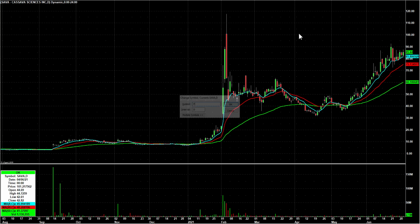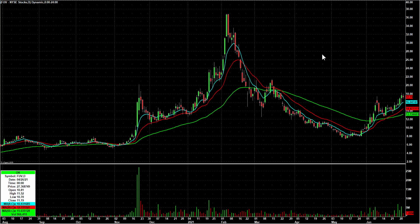And then lastly, FUV, which tried to break out yesterday, and then today kind of put in a quiet inside day. So the reason it's interesting to me is today's high, 17.95, yesterday's high, 18.21. So we have a stacked catalyst scenario, right? And the whole number in there as well in that range. And EV plays have been pretty darn hot.